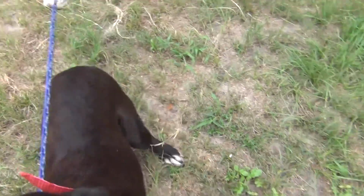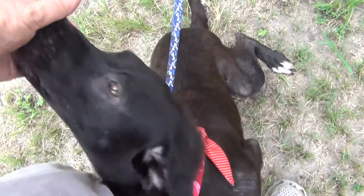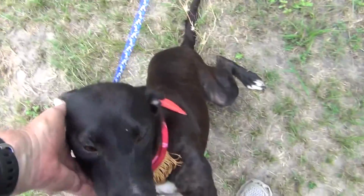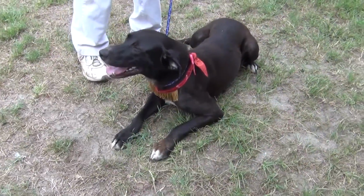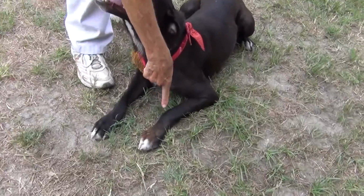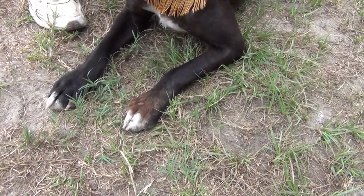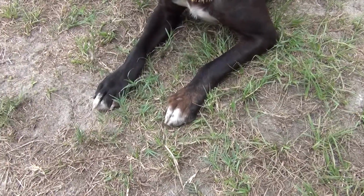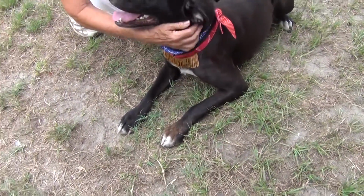Here she's coming to see me. Hey, darling. Well, aren't you a sweetheart? And she's smiling. I want you to notice, folks, those who like brindle dogs, note the brindle on her left front paw. Isn't that interesting? She's got little white mini socks, and right there on that paw, it's a little tannish brindle, too.